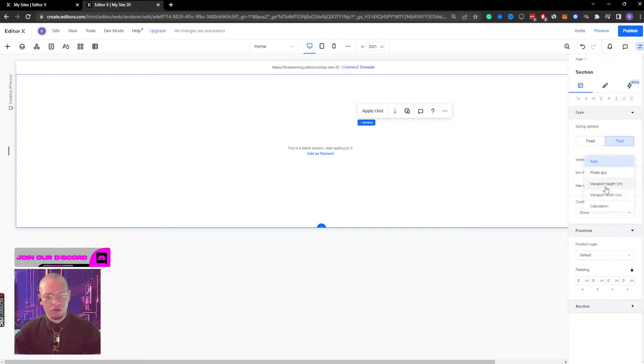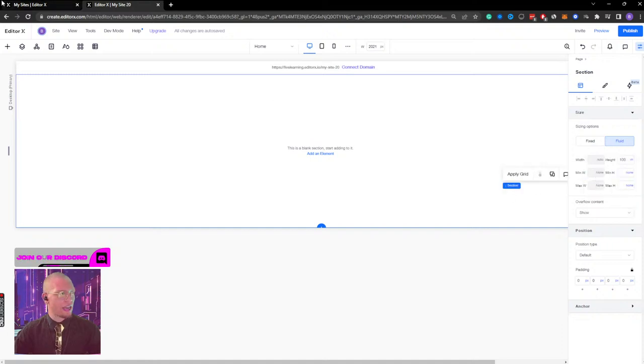So what I like to do is immediately set my section to 100% viewport height, which means, hey, whatever viewport or whatever device you're on, just take 100% of the height of that initial size of that device's viewport. I'm gonna remove the minimum height here. I'm gonna set this to none. And I'm gonna refresh so that this 100% VH actually takes effect.